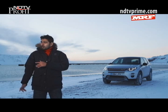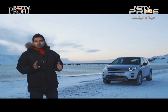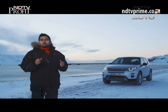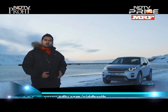I've been driving along this fjord that's behind me and it's been absolutely stunning. I've got just about maybe half an hour or 45 minutes of daylight left, so I want to make the most of it. I'm going to get back on the road with the Discovery Sport, but you've got to react to what you've seen on the program today.